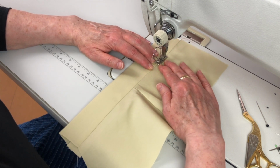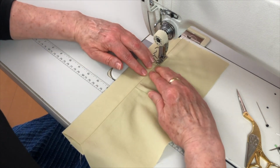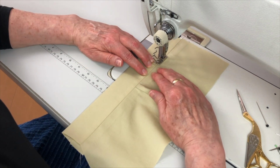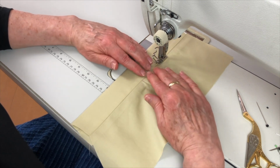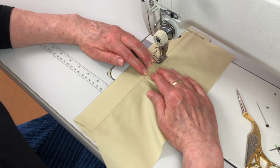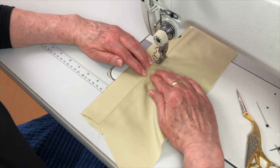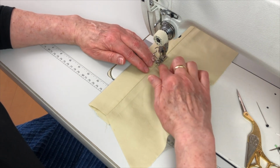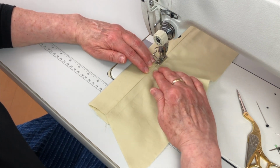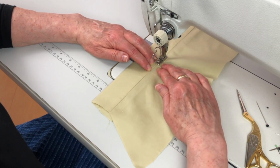So we carry on, just keep checking that your work is flat, that your facing is indeed under your work, and we'll come up to this dart section here. I've put the dart in because I wanted to talk about it can be difficult when you're going over a section like a dart or a pleat or a gather. The needle wants to wobble a little bit, so it's just something that you need to be a little bit more careful of here.